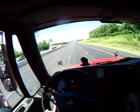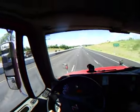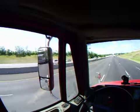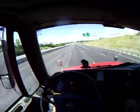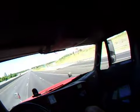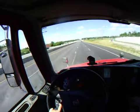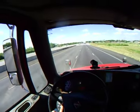I love it. You go by people and they're looking down at their speedometer, looking up, looking over at you. It's like, yeah, you're going too slow. Move your ass. The clue might have been everyone passing you, including the truck going uphill. People are so freaking dumb. Pay attention to what the hell's going on around you.